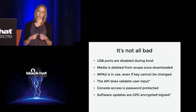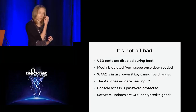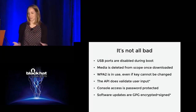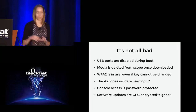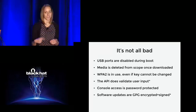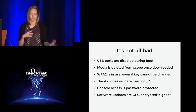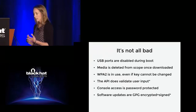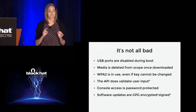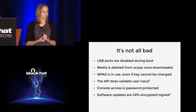When you're tagging a target or when you're taking a shot, the scope will save a video that you can then download onto your phone and put on Facebook. According to Tracking Point, that was a part of the point. Or using a Black Hat presentation, whichever. But as soon as you download the videos from the scope, they are deleted. So if you, for whatever reason, have to send your scope back to Tracking Point, the videos will no longer be there. WPA is in use even if the key cannot be changed, even though the key is guessable, at least by people in this room. It may not necessarily be that easy for other people.